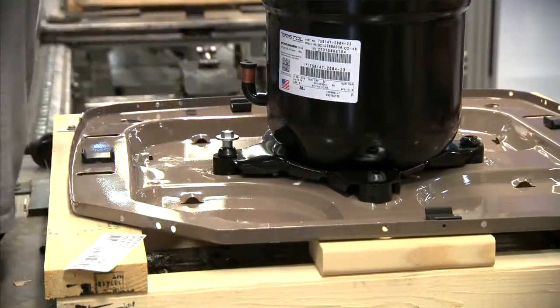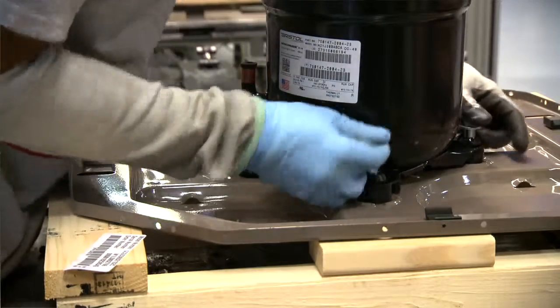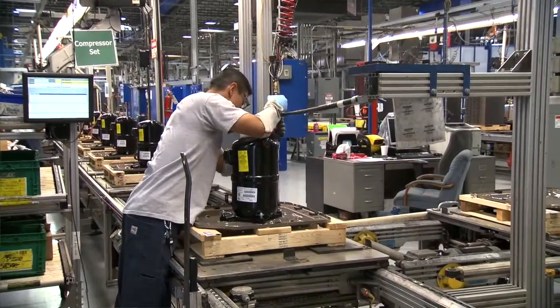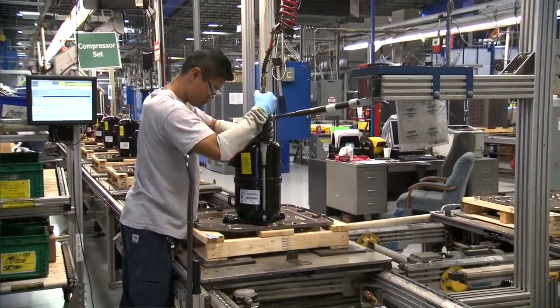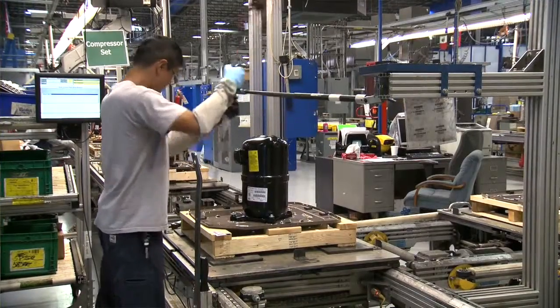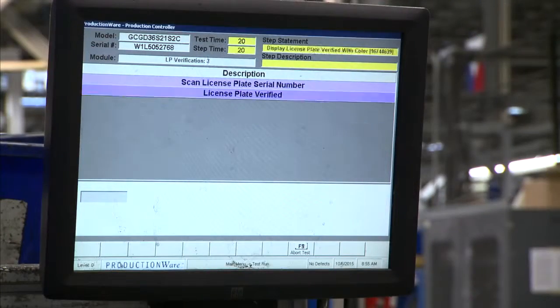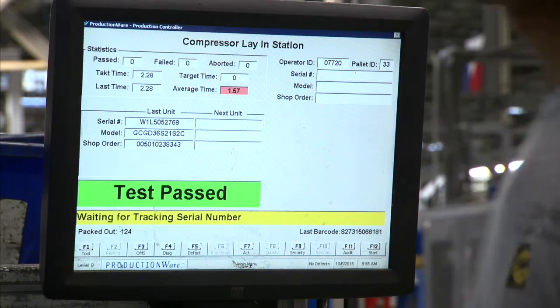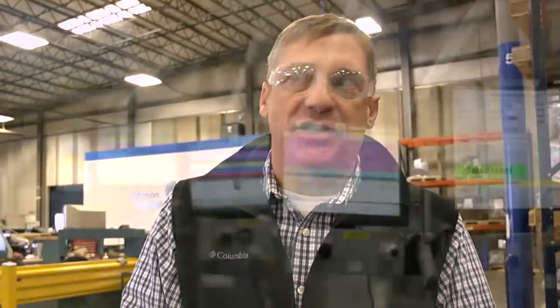That is where we are scanning key components like the compressor, the motor, and the coil, other key components, and it takes that information on the component and matches it up against the bill of material. Screens at each station display codes and indicate whether the product can move forward. It's basically telling you that yes, you're putting the right component into the right unit, and it will not let you advance the unit unless it passes that station.